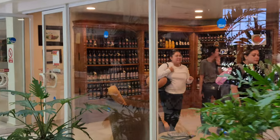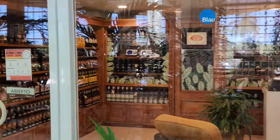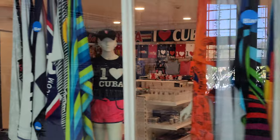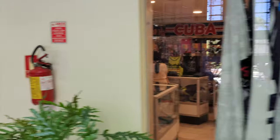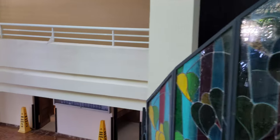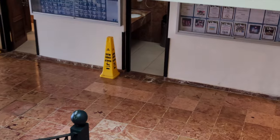On the second floor, there's a couple of shops. There's three shops here if you want to buy some Cuban rum, some liquor, of course, cigarettes, tobacco. They have you covered. They have that here. Or some beach wear, they have that as well. Let's go down to the first floor, and let's have a look at the gym and sauna.